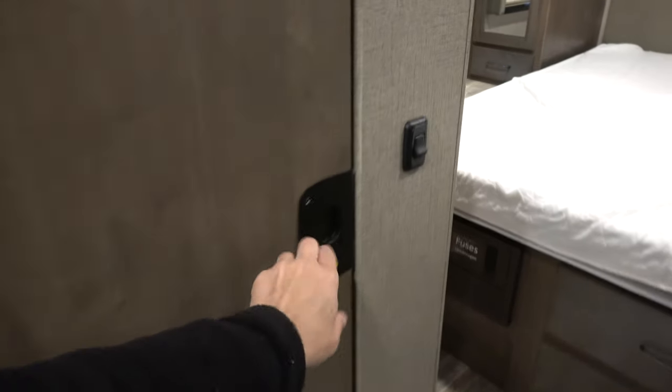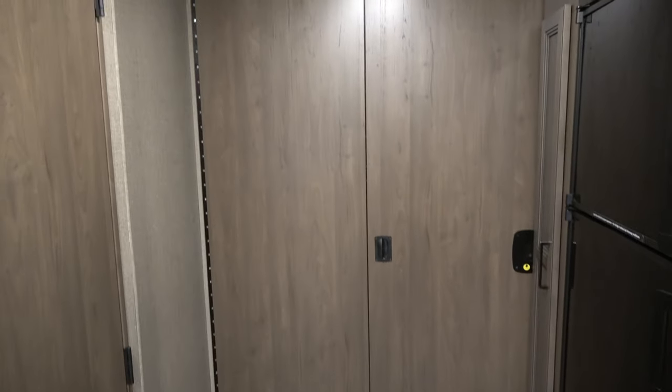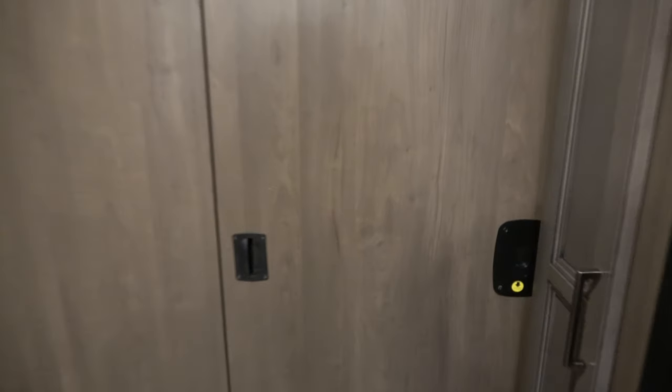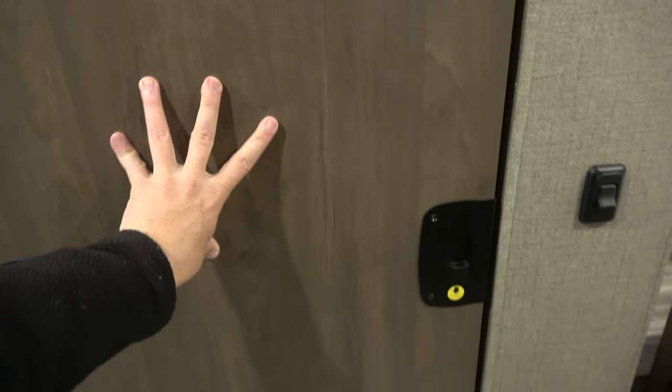And then there's this partition here, just kind of awkward to use. You push this part down and then pull this part out. I guess it's easier with two hands. And then you can totally block off the bedroom if you wanted to do that. I guess Vegas. So that's something I've never seen before. All the other RVs I've had usually just has a curtain.